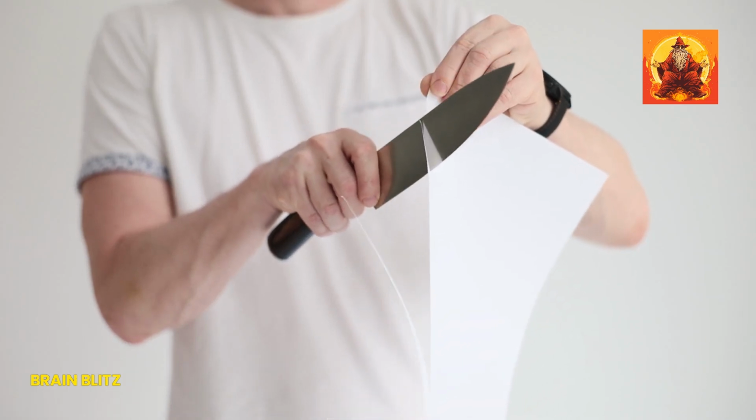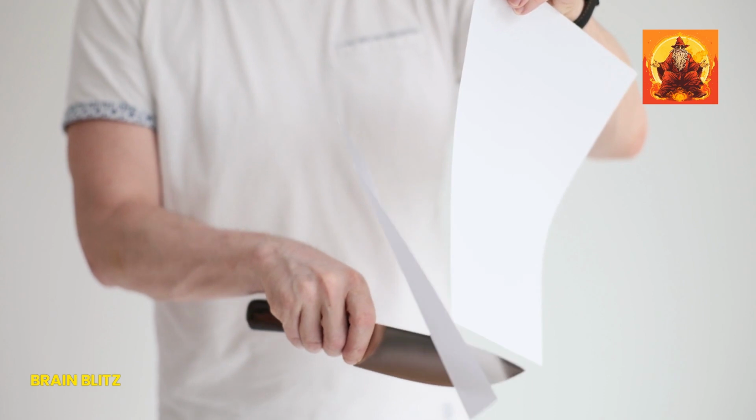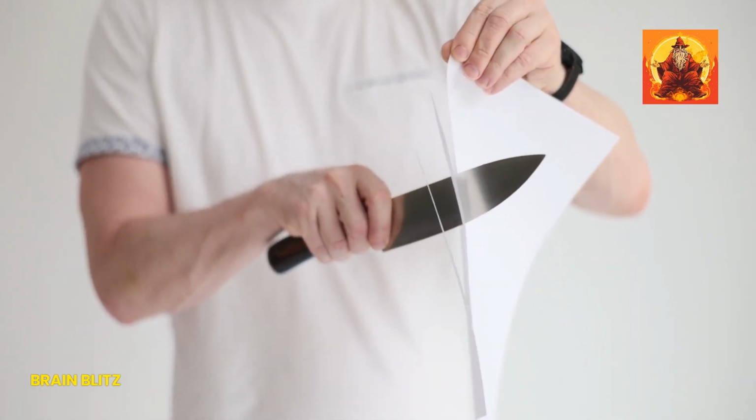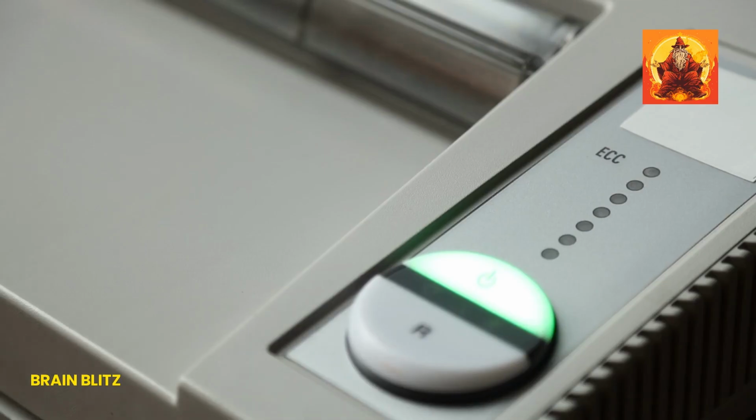Ever wonder why something as seemingly harmless as a paper cut can have you wincing in pain, cursing that innocent-looking sheet of paper? Well, you're in the right place because today we're diving deep into the agonizing world of paper cuts. Let's set the scene.